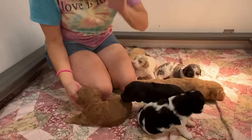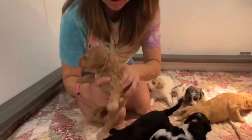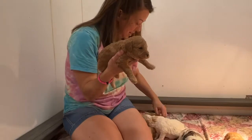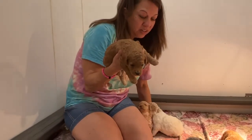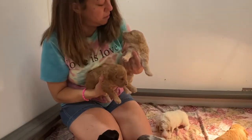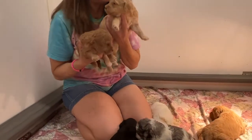All right, so here's some of the females. Look at this one with her curly coat. Ain't she sweet? Oh, pretty girl. I know, I see you all. See, at 2.5 weeks, they're all just starting to motor around. Yes, their eyes are opening and their ears.